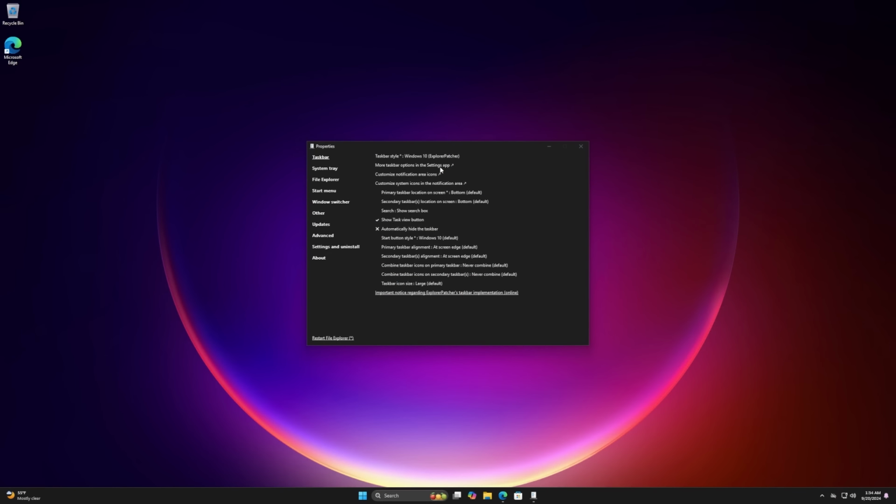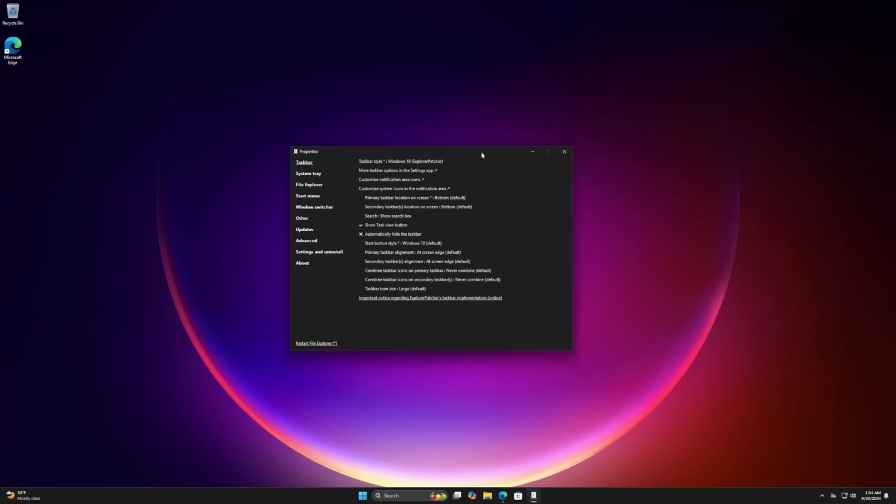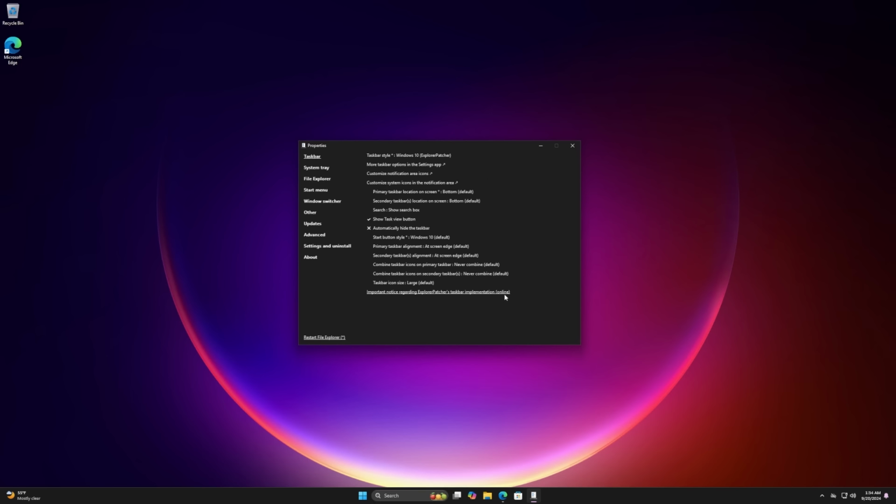When you label things viruses that are not viruses, and then people like me have to jump through hoops to allow these things to run, that sets up a dangerous situation. I don't think that the people who make ExplorerPatcher are going to be malicious, but let's say we have a tool like this, and they decided, you know what? Microsoft is already labeling us a virus. So people are going in and adding it to the safe list. People are used to adding it to the safe list.